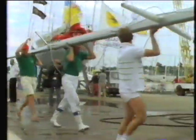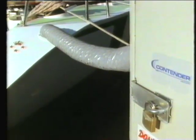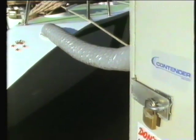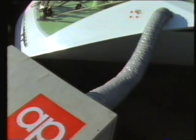The lightweight, glued and riveted spar is carried off for a night of intensive care in the workshop. But can the damaged sections possibly be repaired in time? Dehumidifiers drying out the boats overnight can produce over half a bucket of water from a single race.